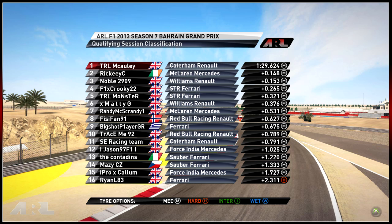And as a result, it may give them a small advantage as they take pole position by a tenth and a half from RickeeyC, who, as you saw, was driving in the Lotus due to inequality issues with the McLaren having a longer 7th gear than any other car on this circuit, giving it an unfair advantage and meaning it could not be used for round 4. So Ricky will drive the Lotus and he lines up second, just 5/1000ths of a second ahead of championship leader Noble 2909 in the Williams.